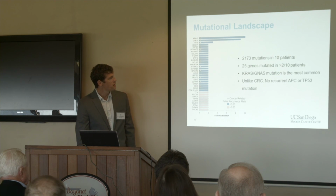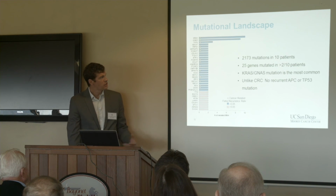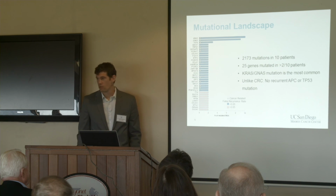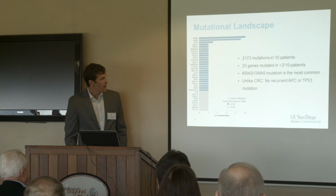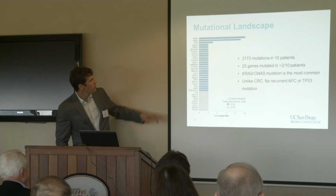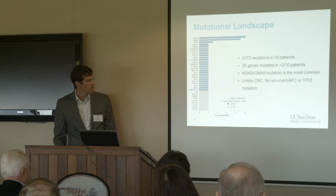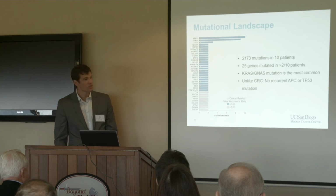And so you can see there's a whole list here of different genes that were mutated. And there were actually over 2,000 mutations found among that first set of 10 patients. And in at least 2 or more patients, there were as many as 25 genes mutated. Some of these had cancer relevance based on what that gene does and how it was mutated in other cancers. So you can see all the blue are those 25 common mutations that were found in those cancers. The red here are non-significant mutations that were found. And many of these have cancer relationships in other diseases, and so they were found.